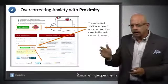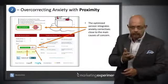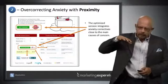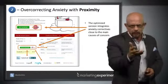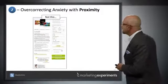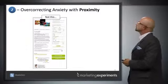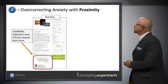And so in a sense, we're using, again, the chronology of the mind. We're sort of integrating the geography of the page in such a way as to address the chronology in the mind. That brings me to another example. See the credibility indicators near the call to action but distant from the form?